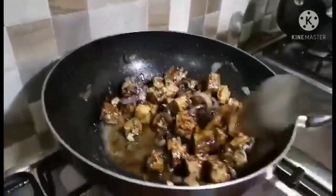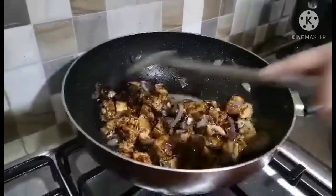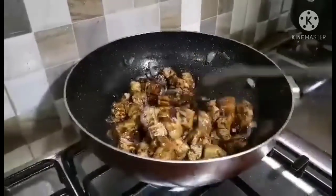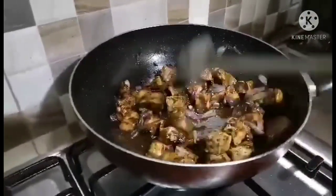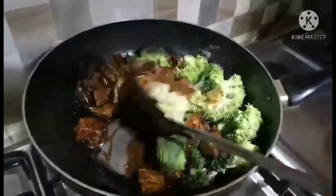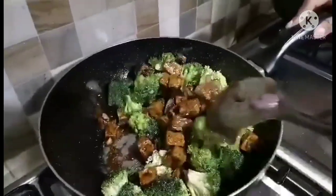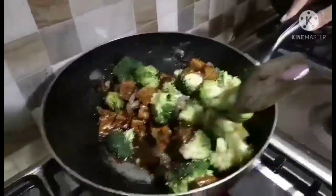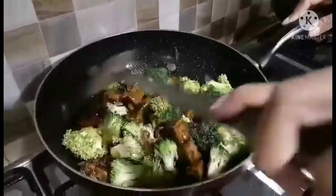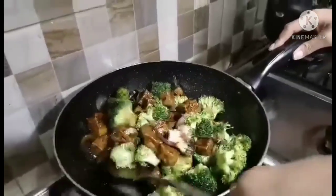Then add water. And then mix. Now we add the broccoli and some seasoning for the taste. Yeah, and just mix the broccoli with tofu. It's very, very delicious and it's very healthy. And we mixed.